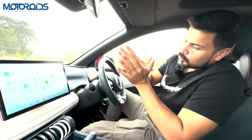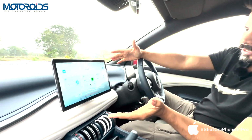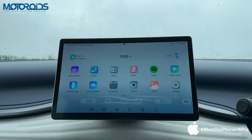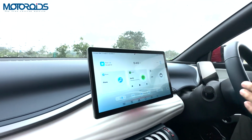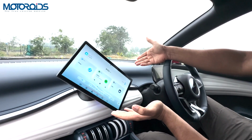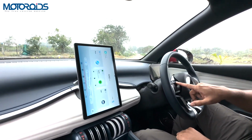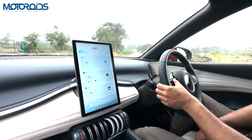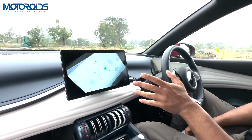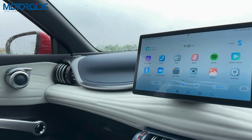The pièce de résistance though is this 12.8-inch screen, which is rather unique because not just is it one of the biggest screens in the segment, it also can be oriented in landscape or portrait modes, and you can just press this button here to change its orientation. It's very responsive to touch. It runs on an Android system and is very feature rich.